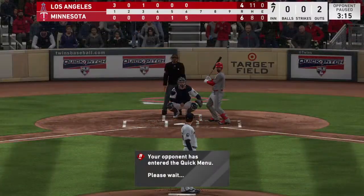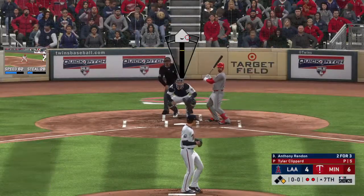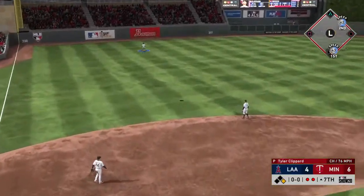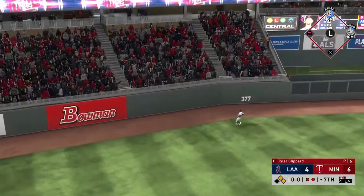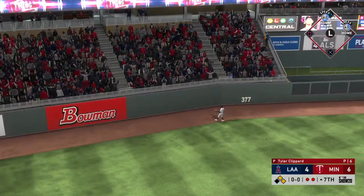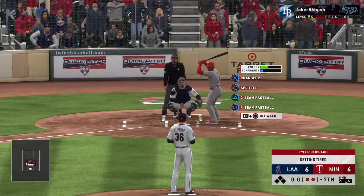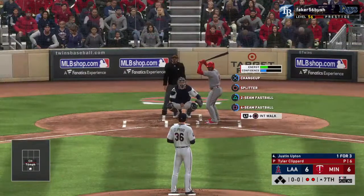So digging in now, Anthony Rendon. He's 2 for 3 and looking for more here. From the stretch. Swing, high drive, left field and deep. Looking up is Rosario. Go crazy, folks. Go crazy. It's a home run. And now time is called, and the reliever is warm out there.